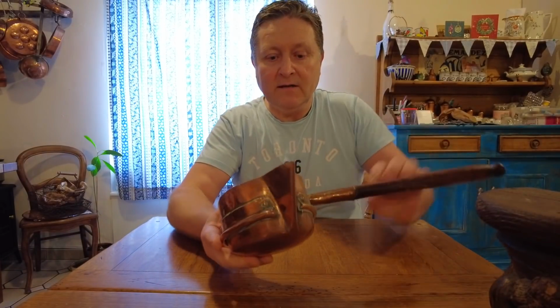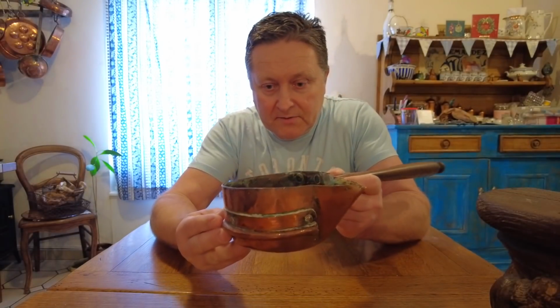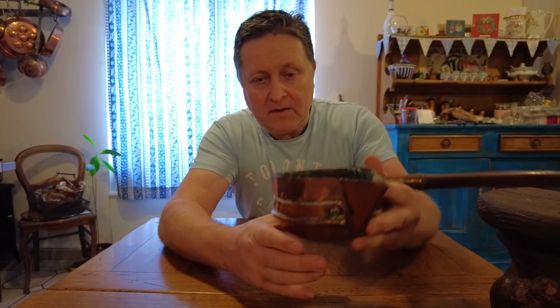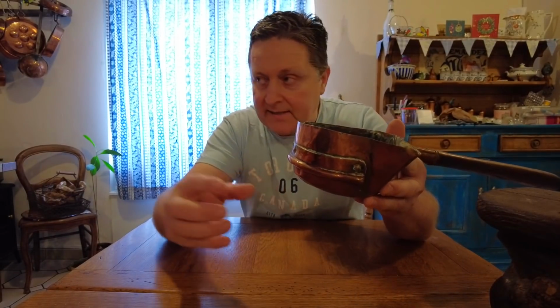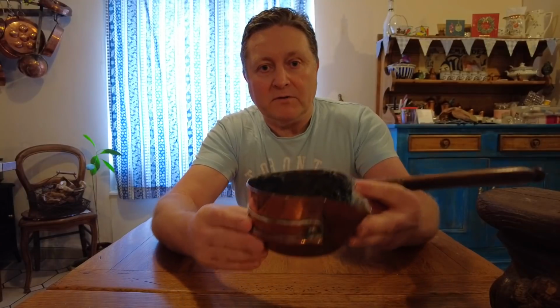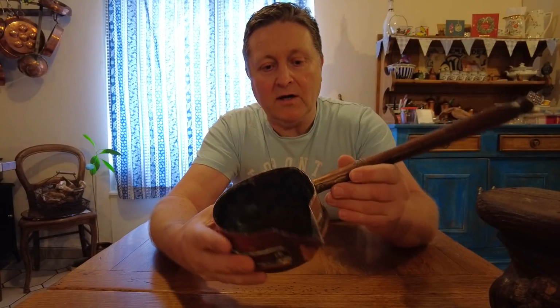Ah, this is nice. This is very old, probably a couple of hundred years old. It's got a little collar around there. Now what that'll do, that could either sit in a bowl of boiling water, or that could sit in the hole on a range where you take the plates out. I've got it on my range, but it's running at the moment, so I can't show you. But that would sit above the heat source, and you'd melt your sugars or whatever you wanted to do in there, chocolate.